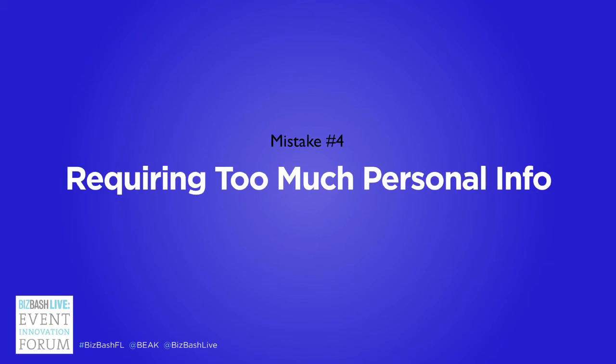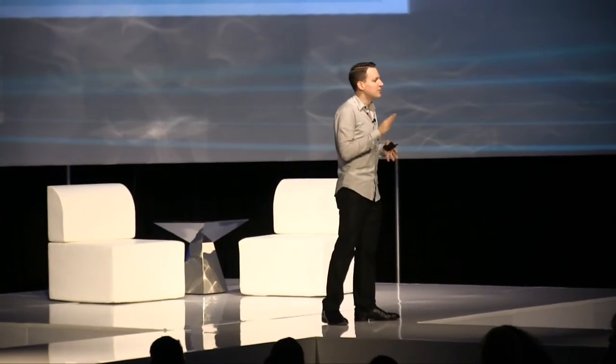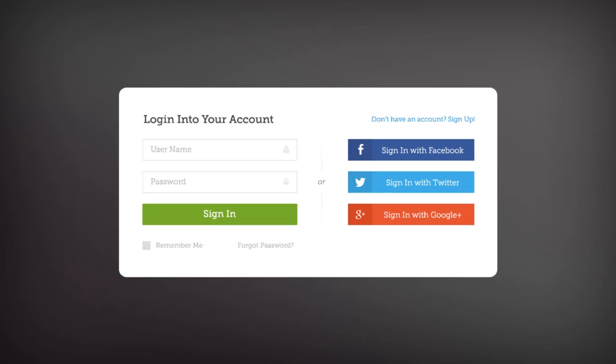Photo booths brings me to mistake number 4. Now, I have wanted to give you very specific examples up until this point to really let you see the mistakes that are being made. But mistake number 4 is so ubiquitous, I'll really just turn it into a plea. Please don't require users to log in in order to have the experience, in order to continue the experience.